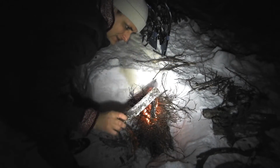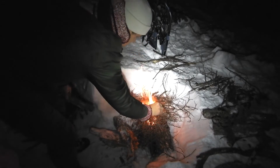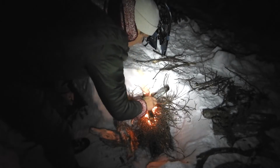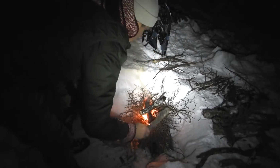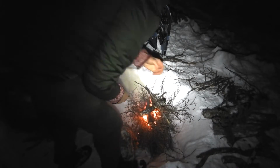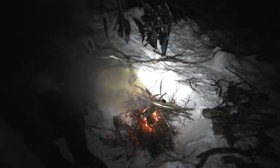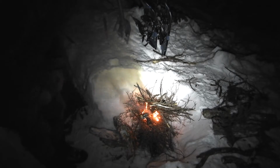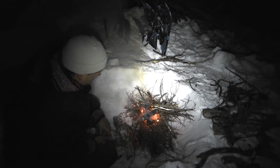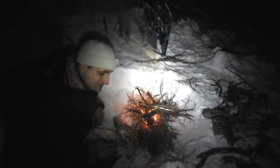A lot of this wood, at least the bark anyway, is just covered in ice and snow. So I've cut it down to smaller pieces in the hope that it will catch a lot quicker. I'm starting to get hungry, as you can imagine. It's 7:30, I think.